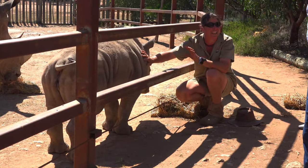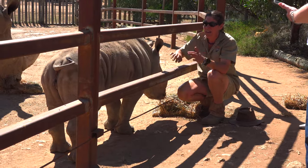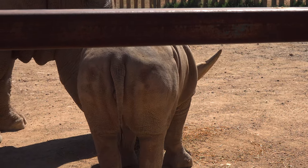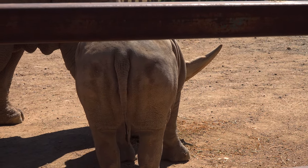The rhino is so active and so much fun, really lovely, and so soft, which is quite remarkable. They do have really thick skin, however, they do have some soft points as well.